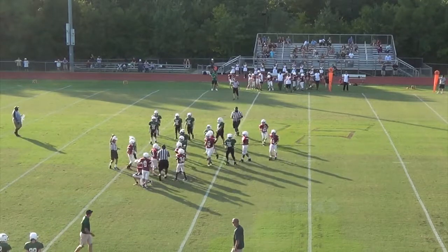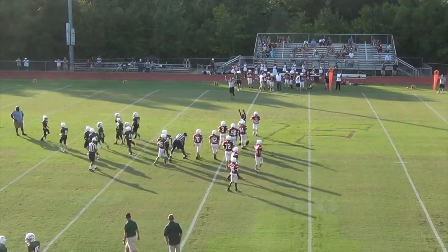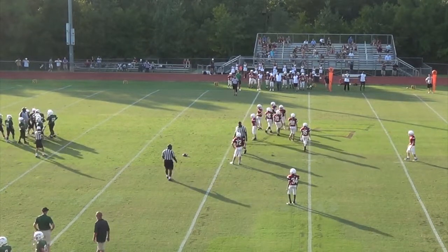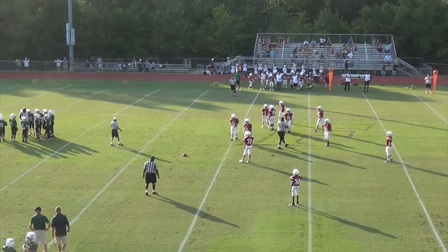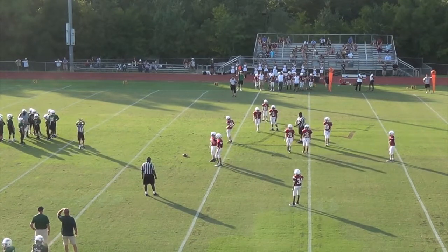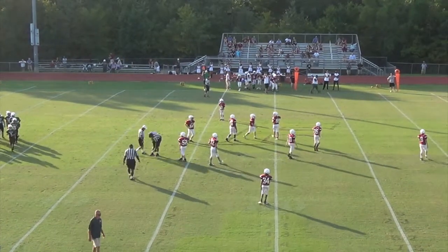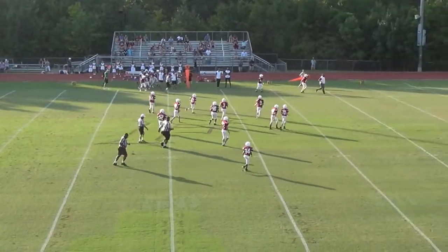Number 30, Asher Schaefer with the carry. Tackle by number 88, Knox Borland. Nice block, Sam. 3rd and long for your Crusaders. Crusaders have elected to punt the ball. It'll be a 25-yard punt. Good job, Crusaders! Let's go!